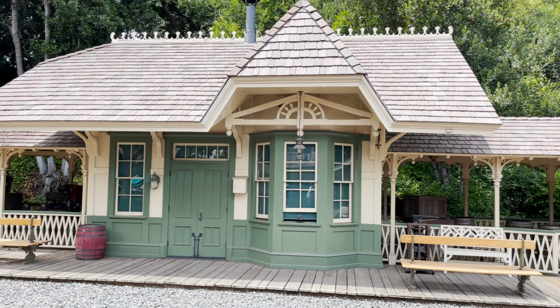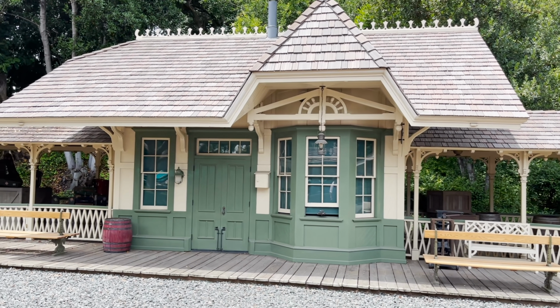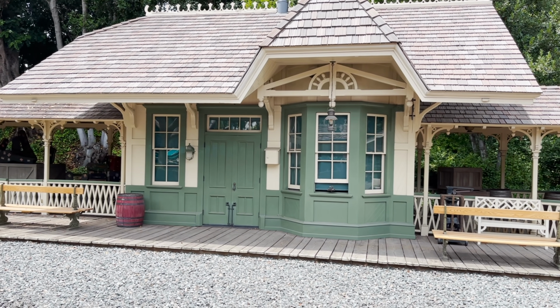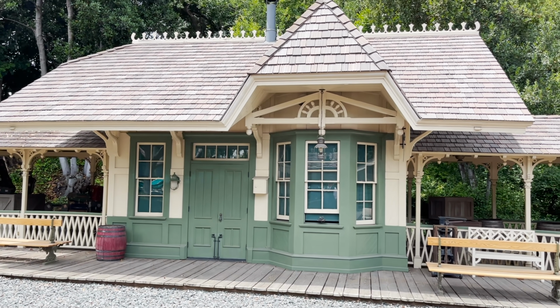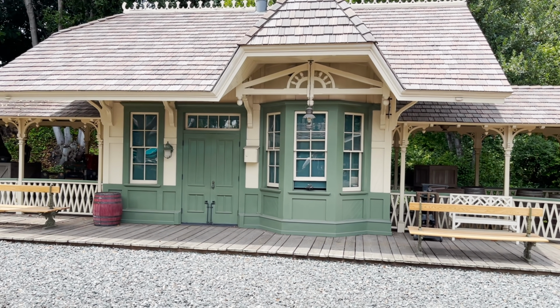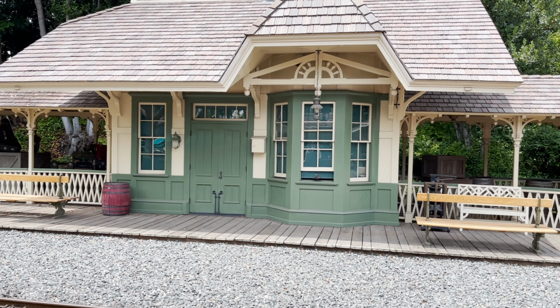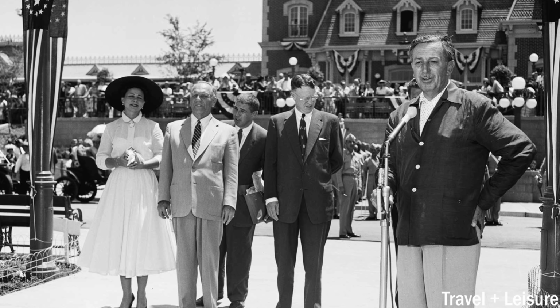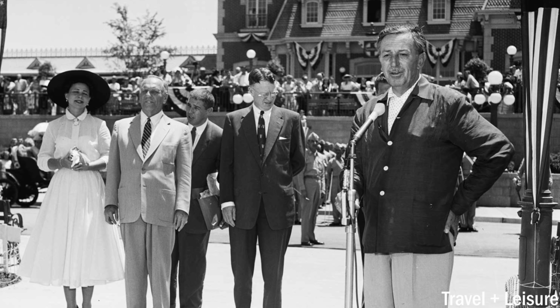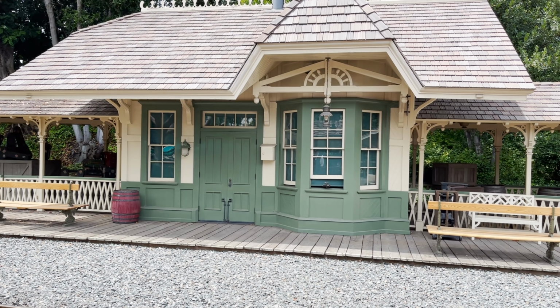Okay, so here we are at the New Orleans train station. Right across there's like a little old ticket taker house. But if you listen very carefully, you can hear some clicks and clacks. That's Morse code. And do you know what that message is telling you? It's just repeating over and over again Walt Disney's opening day speech from July 17th, 1955. It's played every day here in Morse code.